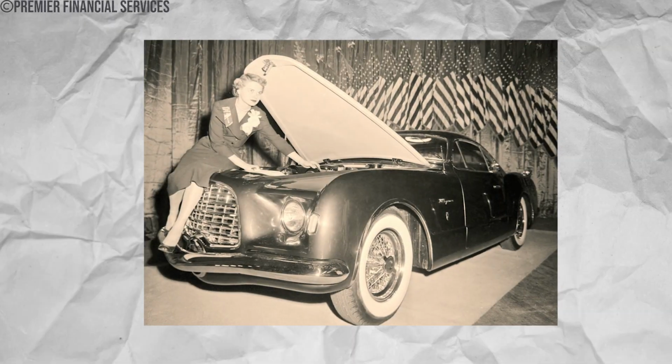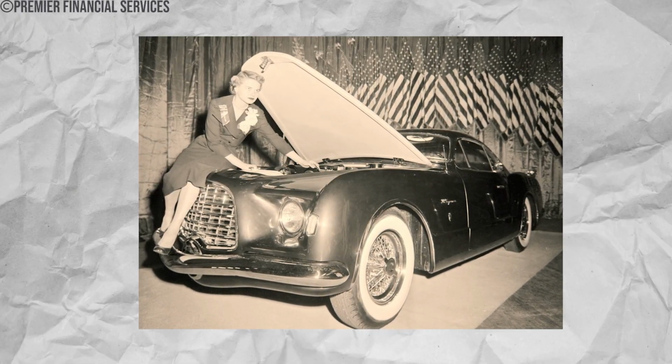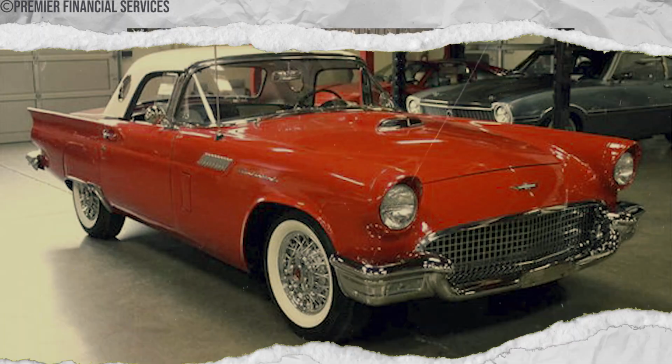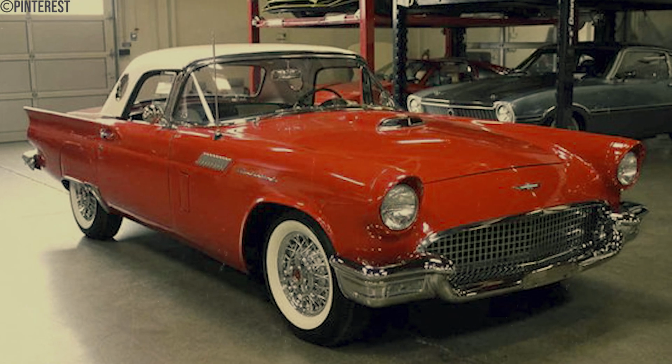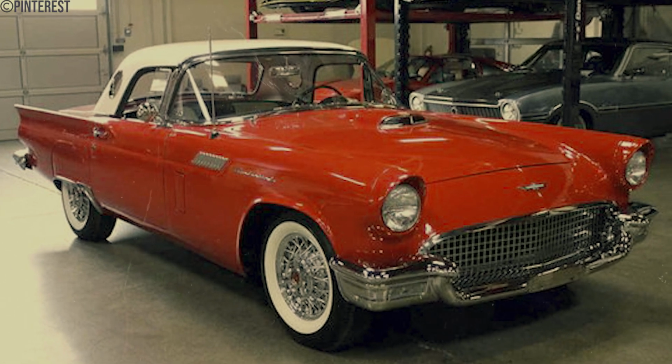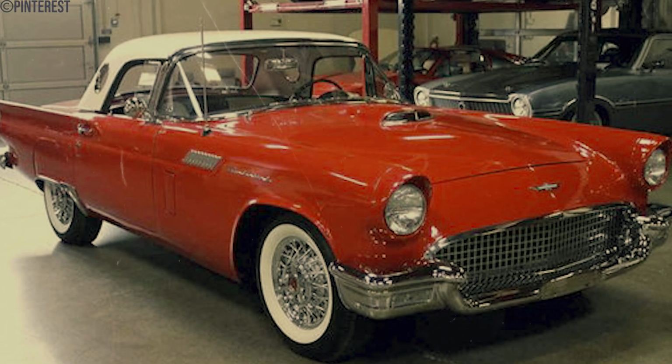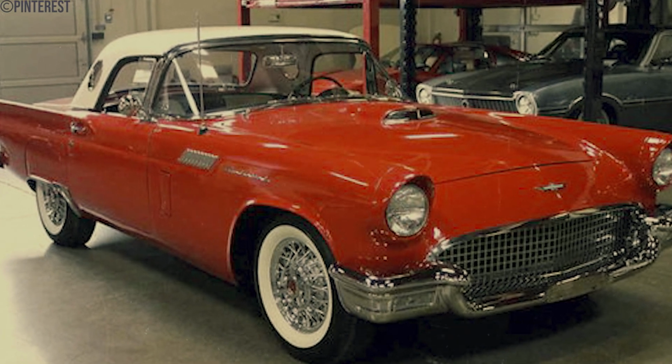After the 1952 Chrysler D-Elegance embodied a seamless blend of American engineering and European design, another concept car was in the works, ready to shape the future of American sports cars. What unique features did the 1957 Ford Thunderbird prototype test that helped it become an icon in the automotive world?